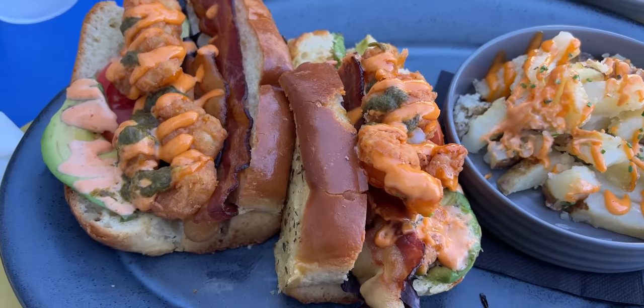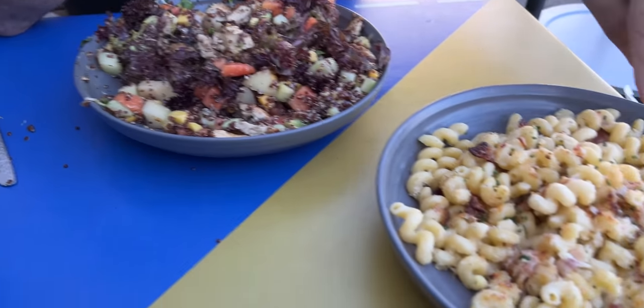That's bacony. To be honest with you, I don't really taste the beer cheese. This is very good. I give this like a 4 out of 5 Peters. Wow. It's a solid choice. So if you come here and you don't want a lobster BLT, or you don't want this quinoa salad, maybe the mac and cheese is the way to go.